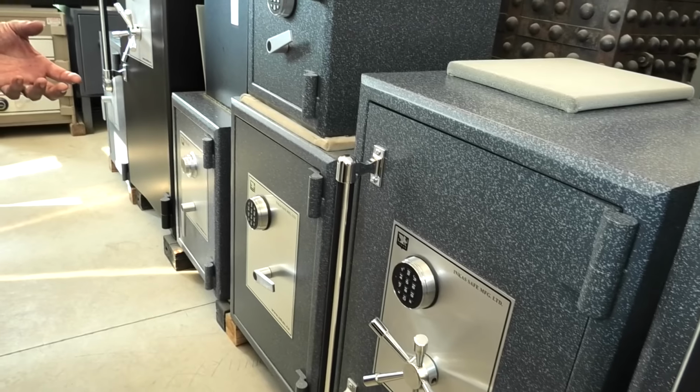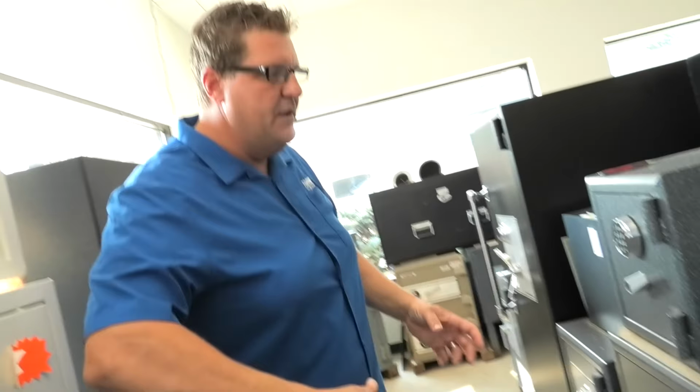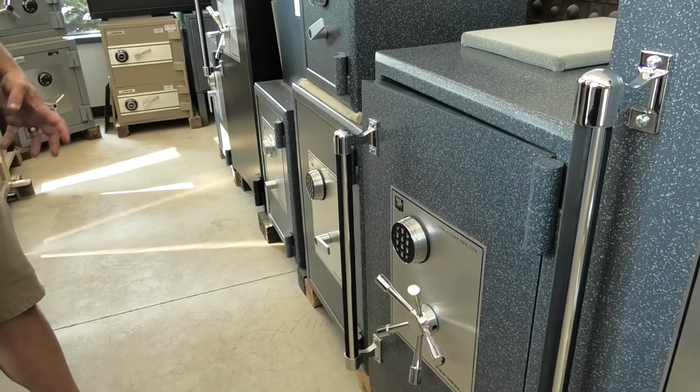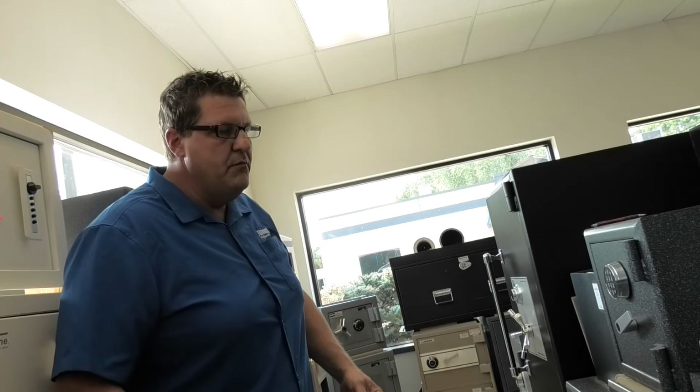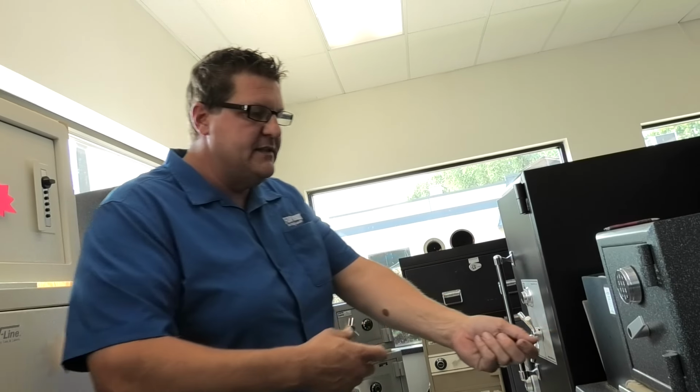The difference between TL30 and TL15 is that when Underwriters Laboratories are testing them, it's the amount of active tool time that their guys are allowed to attack the container. Yeah, like professional safe crackers. Yeah. So with this one, during testing, the Underwriters Laboratories experts had only 15 minutes of active tool time. Meaning if they're drilling on it, for example, they're allowed to drill for a few minutes, and if they have to change bits, the clock stops. If they're cutting at it and want to change cutting wheels, the clock stops. But they're allowed 15 minutes of actual cutting time.